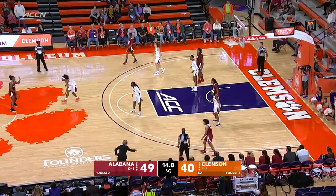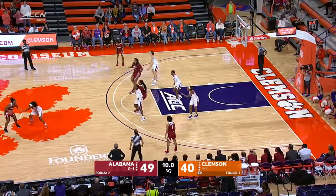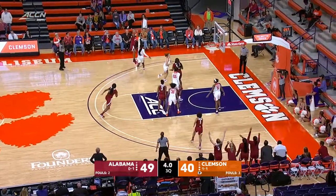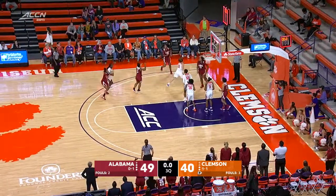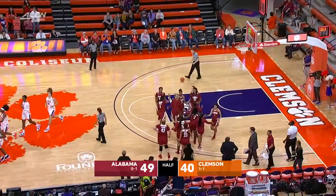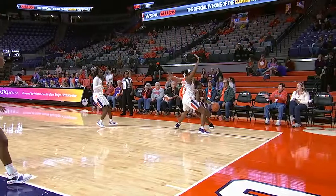Now as I say that, here comes Meertens creeping out. Looks like Clemson's going to go man-to-man. Lewis dumps it off on the wing. The 3 ball is no good. Battle for the rebound controlled by Copeland, and there will be no shot before the end of the quarter. So Alabama going to lead it by 9, 49-40, as we're going to head off to the fourth quarter.